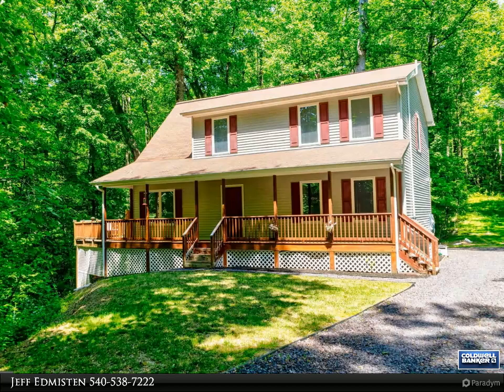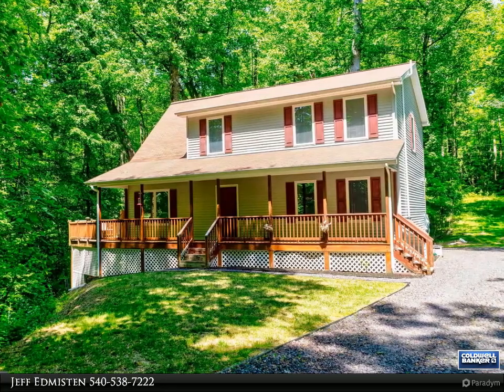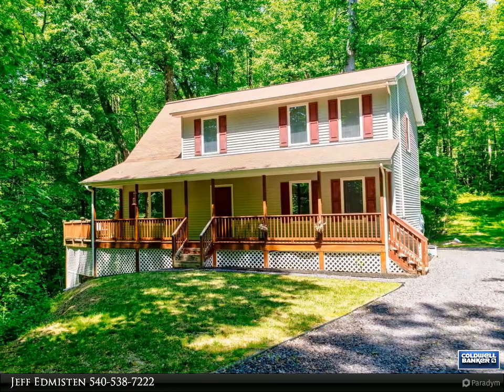Full and finished walkout basement holds a lot of potential for increasing the finished square footage of the home. If you love privacy and seclusion in nature, this is the home for you. Come see it today.